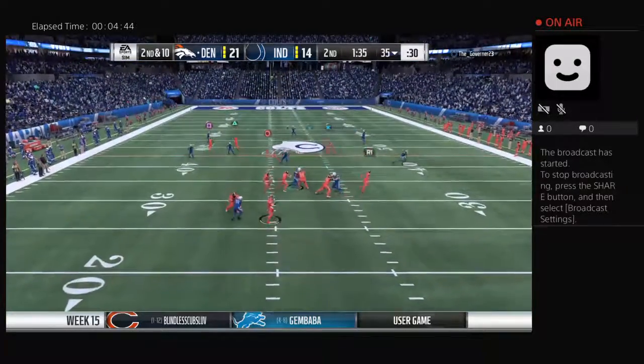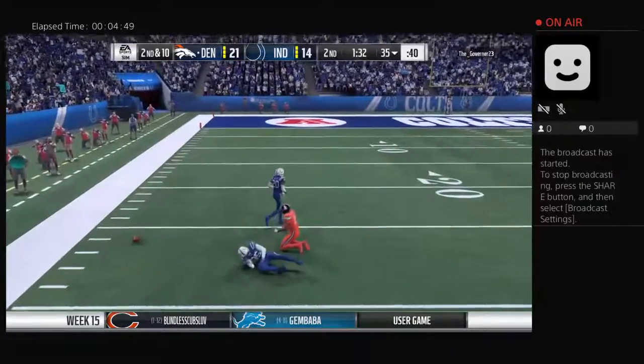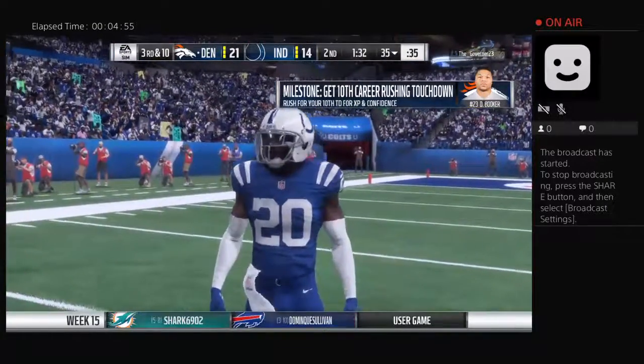Out of the gun, Simeon. Looking for Sanders here on the deep ball. And he knocks the ball away, and it falls incomplete. Emmanuel Sanders, the intended receiver. And it'll bring up third down.